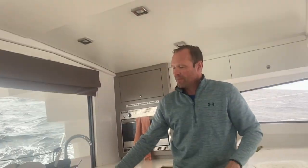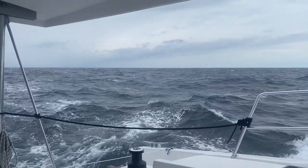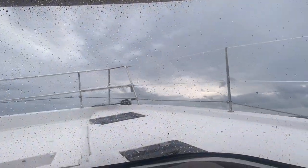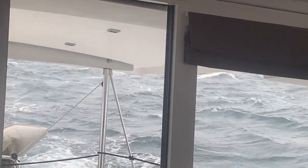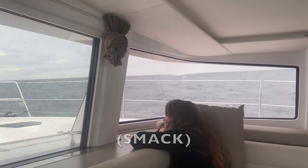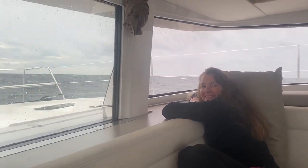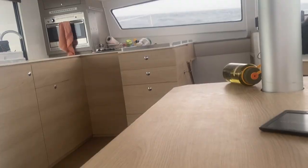Whoa. Keep a hand on the boat. We are rocking and rolling. God, we're rocking and rolling so much. I desperately have to go to the bathroom, but I don't want to go down below, and I only have another hour on my shift. I might be needing the bucket really soon.